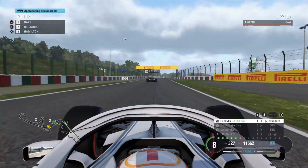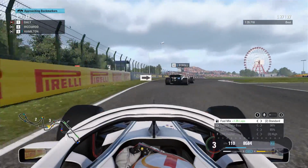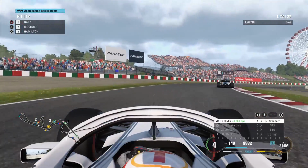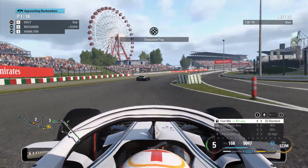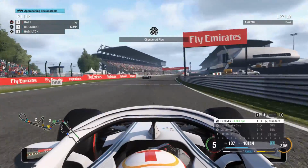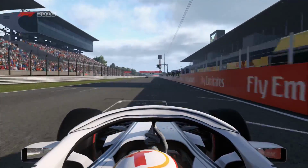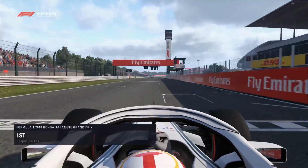But for us, I don't know what victory number this is going to be. It doesn't matter. Championship-wise, this is almost all but secured it now. Across the line for another victory at the Japanese Grand Prix.